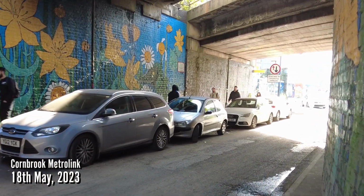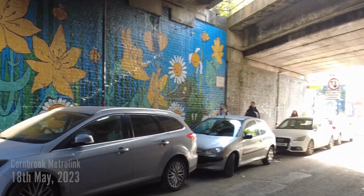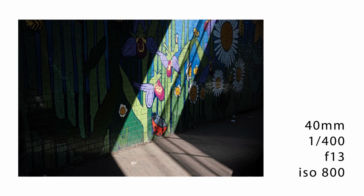So here we are at Cornbrook near Manchester city centre, and this is where I started my street photography safari at the weekend, with a picture of the wall just over here. It's a static shot, so it was a nice one to get started with, and it gave me a chance to get my camera set up for the conditions that I was going to expect during the day.